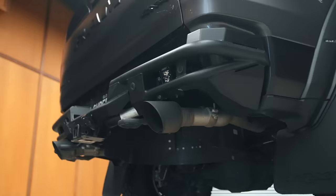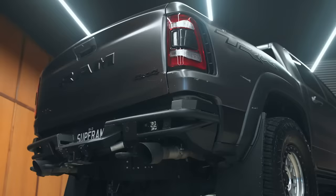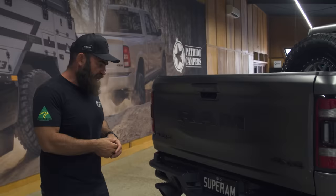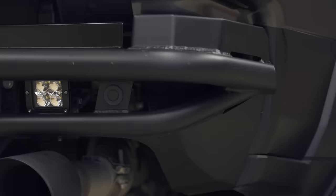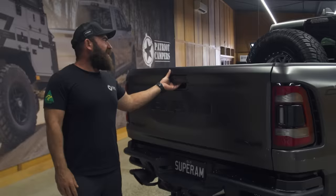So at the back, I've matched the front bar to the rear bar. So I've gone with an ADD rear bar. It's the same styling as the front, and ADD make a couple of different styles that suit the TRX. I've put in a P-Core Trail Connect harness at the back, so when we're charging, we've got the Anderson plug on there, and then we've got two Rigid lights in the rear as well. The lights in the rear, I don't use them a whole lot, to be honest with you, but when we're at camp, it's good to have that light kind of flooding all the way around.